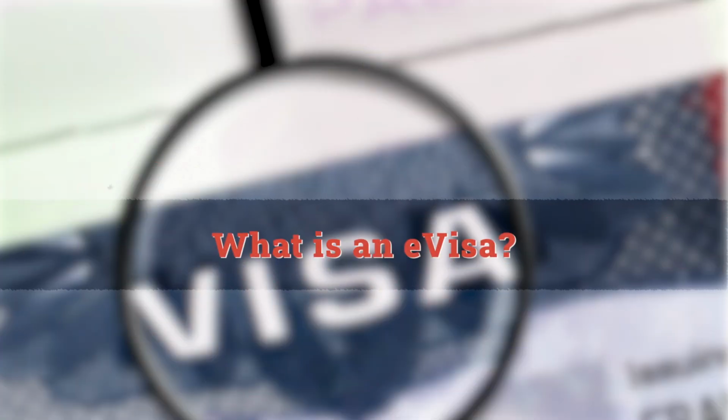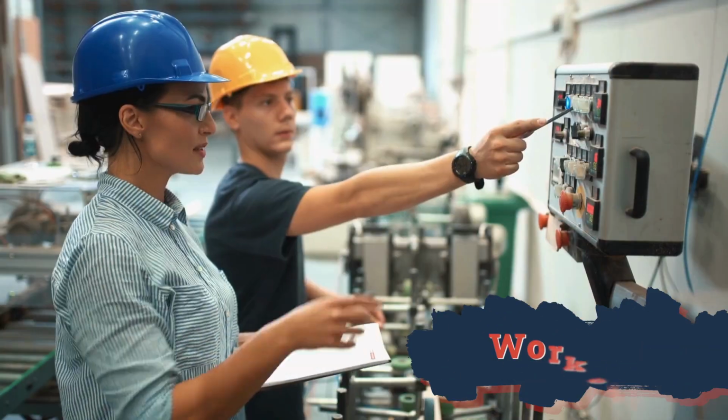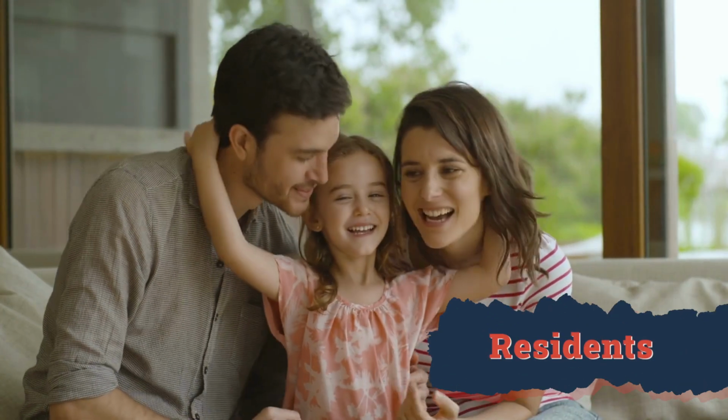So what exactly is an eVisa? It's a digital document that replaces those bulky physical BRP cards. With eVisas, your immigration status is always up to date and accessible online, meaning no more carrying around those extra cards. For students, workers and residents, this is a game changer. Show your status instantly without the need to carry additional documents. It's all about making life simpler and more efficient.